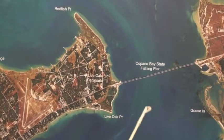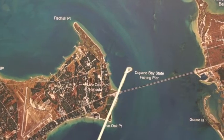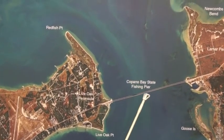Moving over into Copano. Be careful if you go through here on this bridge, try and avoid it at all costs. They're still doing the construction. They'll be doing that for another year or so, but be careful in through there. You still can go through there, but be careful.